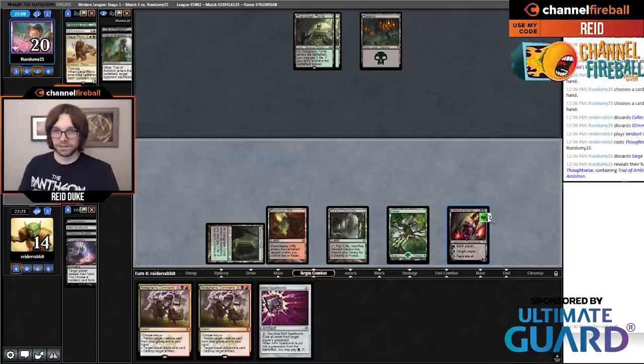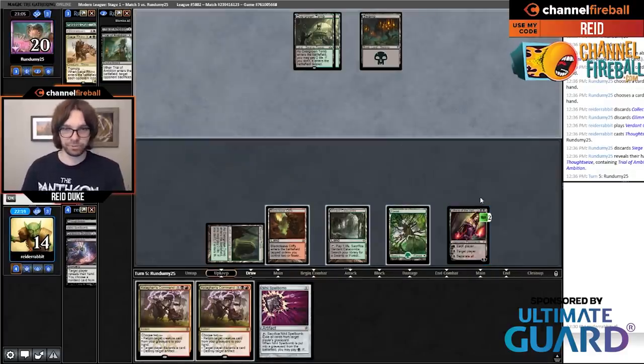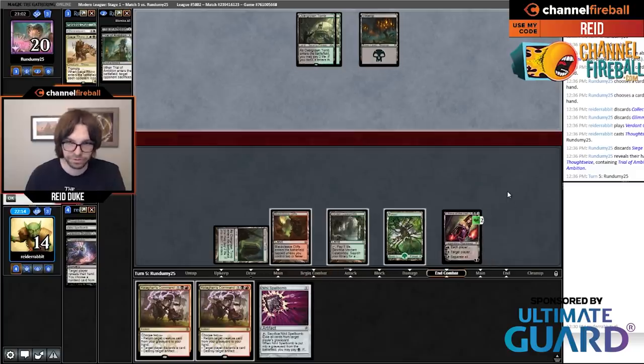This is part of the reason I love Liliana. You see some reactive cards or removal spells, and then you can just win the game by never playing a creature and just working them over with the Planeswalker.